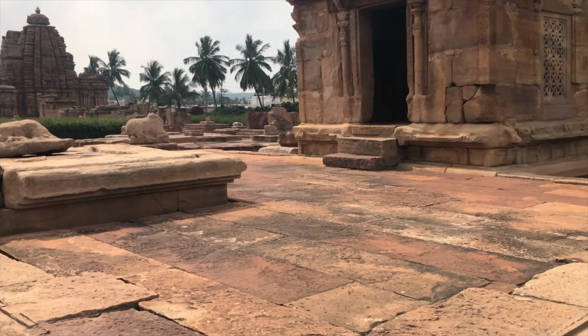I'm now 10 kilometers away from the previous destination and the next one will be Aihole.